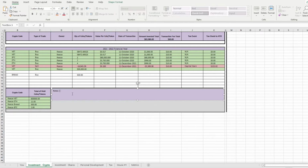Let's say you want to invest $5,000 this year and you want to keep track of how much you've invested. So there we go, 2022, I've just made a note. Let's say I buy $1,000, I could say $4,000 left to invest this year. And voila, I'm keeping track. I'm adding notes. It's a lot of fun. It's really useful. You can expand these, you can reduce them, you can delete them. It doesn't really matter. They're there for your convenience.